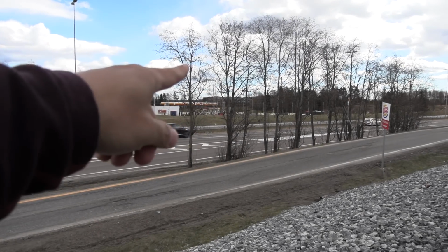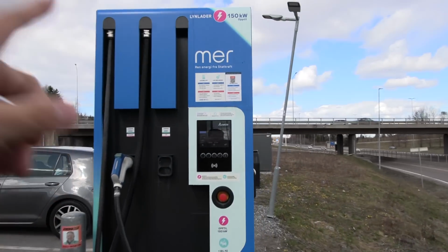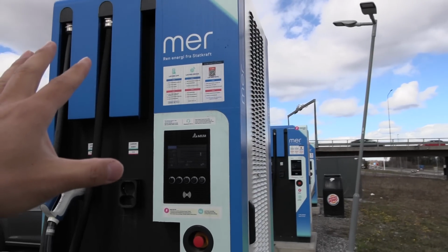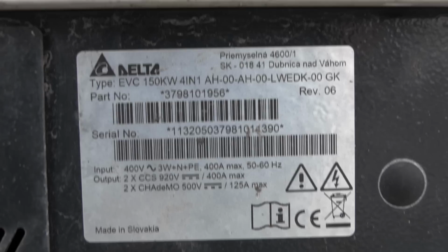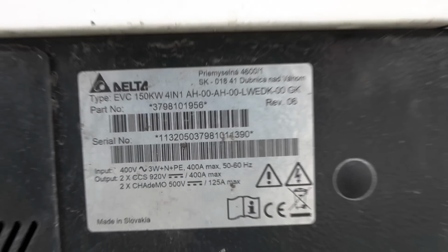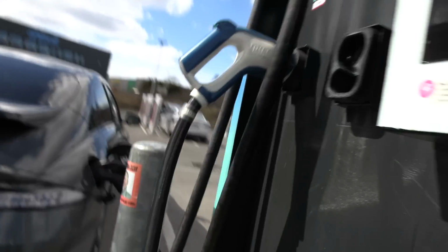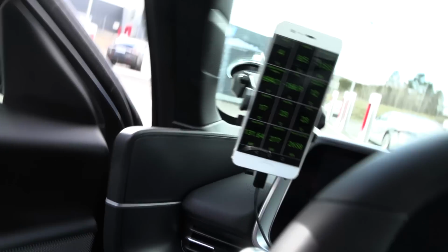Okay, we were just there charging. Now we are here at the Mea charger, and I always wanted to know, are these 400 volt based or 800 volt based? If you look here, it could seem like they are actually 400. No wait, I looked wrong. Output is 920. This should be 800 volt. What is the charger output? Ooh, 116. Let's check inside the car. Yeah, look at that.